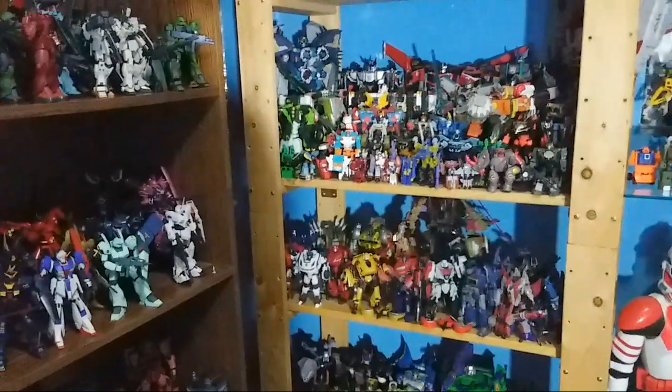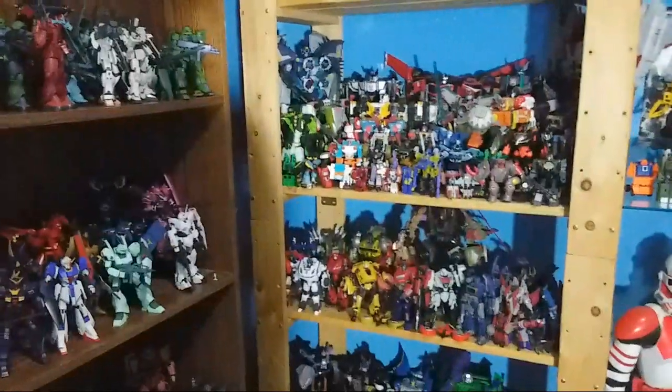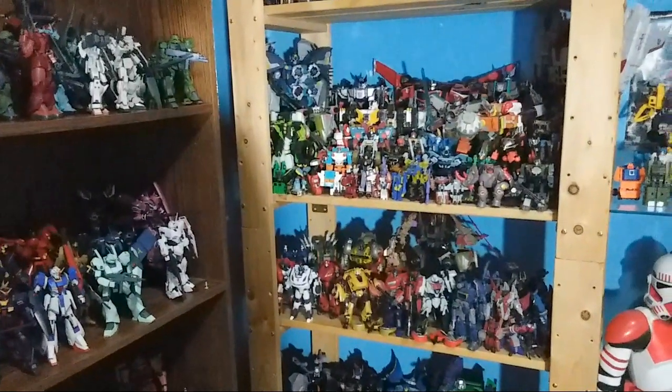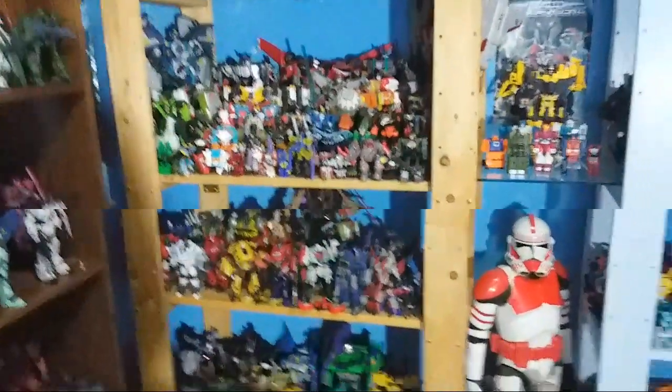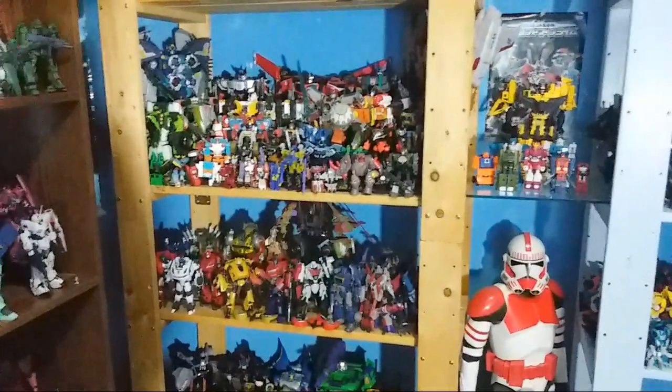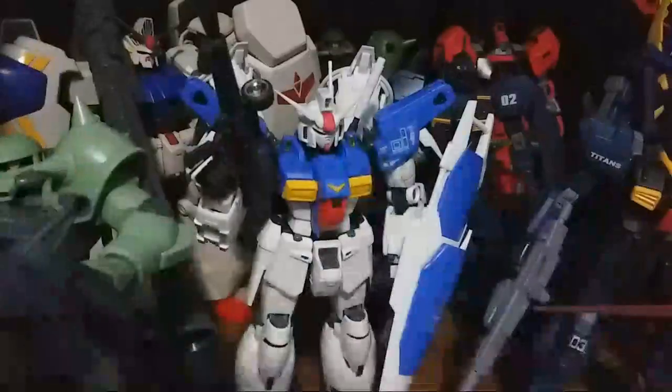Dendrobium or New Zeal? Oh man, I know what the Dendrobium is, but I don't know what the New Zeal is. I feel bad. The Dendrobium, I'm not a huge mobile armor fan, and I don't like the GPO3. The only 1144 I wanted of the GPO1 is the FB.